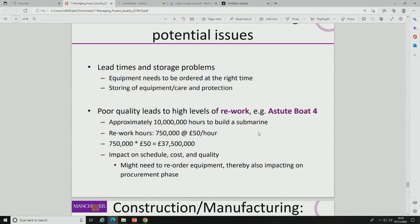So we've gone through all our quality gaps. Remember, requirements, specification, design, manufacturing. And you get to the end and you might have to do some rework. You can see there's an estimate of the rework which can happen on the Astute submarine. At the end of all this, there could be lead time and storage problems as well.